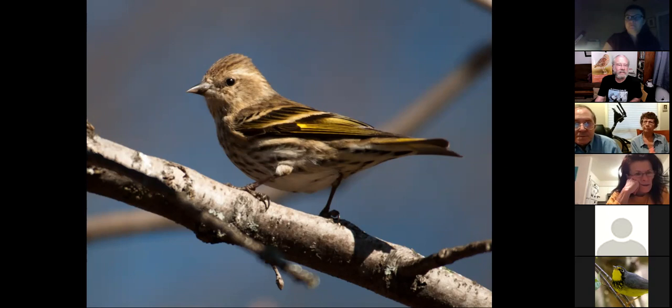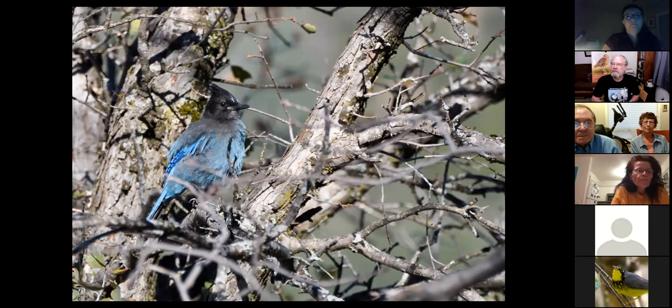Next. Steller's jay. They're year round in some places, like higher elevations, Lassen Park and stuff. But I had this one visit me for a whole winter. And one way you can tell an immature bird is the gape at the corner of the beak there. You can see it's light colored on this Steller's jay. That means it's not an adult bird yet.